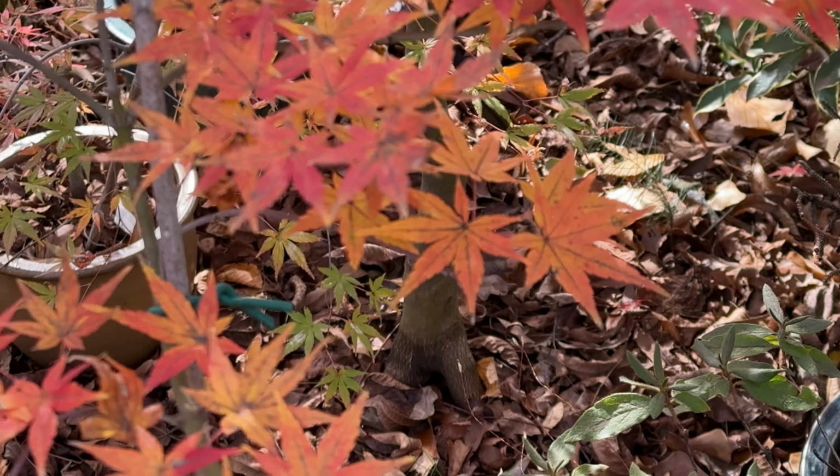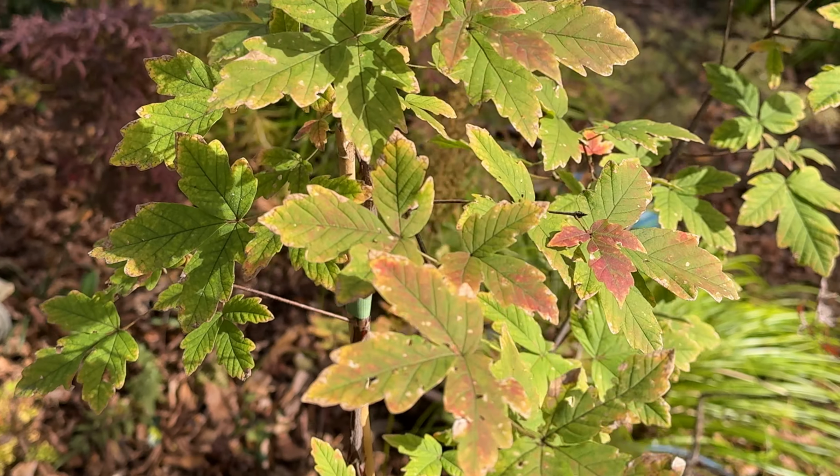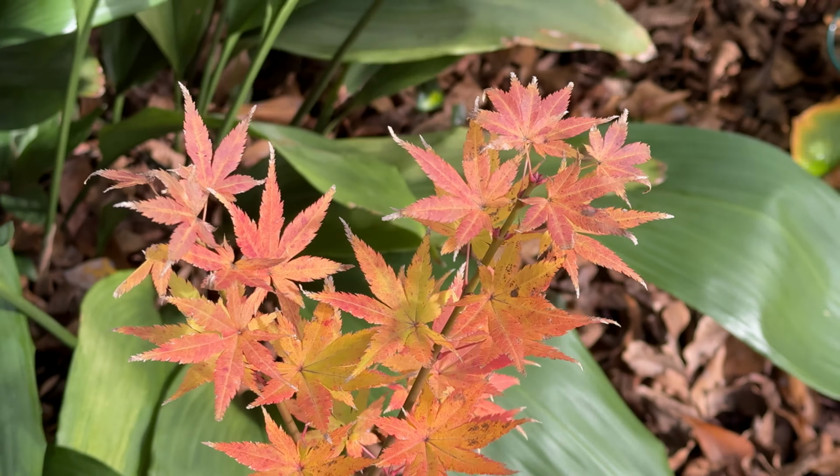Right here, this is a paper bark maple. It's starting to change. There's some peeling going on the bark there. This one doesn't get all the love that it deserves, but it's pretty cool. This one is Black Hole. Continuing on, this one is Sunny. And this one is Blackbeard's Gold.